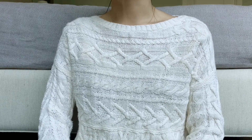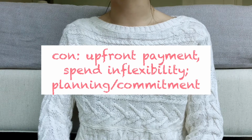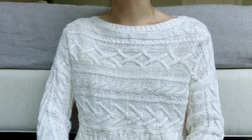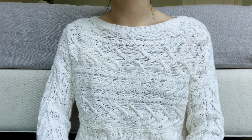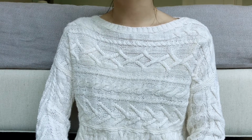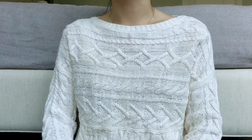As for the extra con, you will need to pay upfront and your money will be tied up in that gift card. So if there is a change of mind where you decide not to get certain things on your shopping list or from that particular store anymore, your money will still be tied up in that gift card. So definitely something extra to think about.